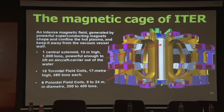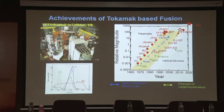Then there are more technical details. There are many coils. Basically, these coils are required to create a magnetic cage inside which you produce the plasma and heat it to fusion relevant temperatures. Okay. And it is real. It is not just for show.